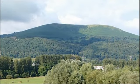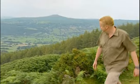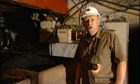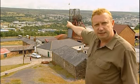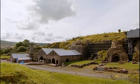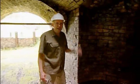This hill, the Blorange, contained all the raw materials needed to make iron. Iron ore, limestone, coal. And over there are the ironworks. In 1789, the year of the French Revolution, another revolution started here.